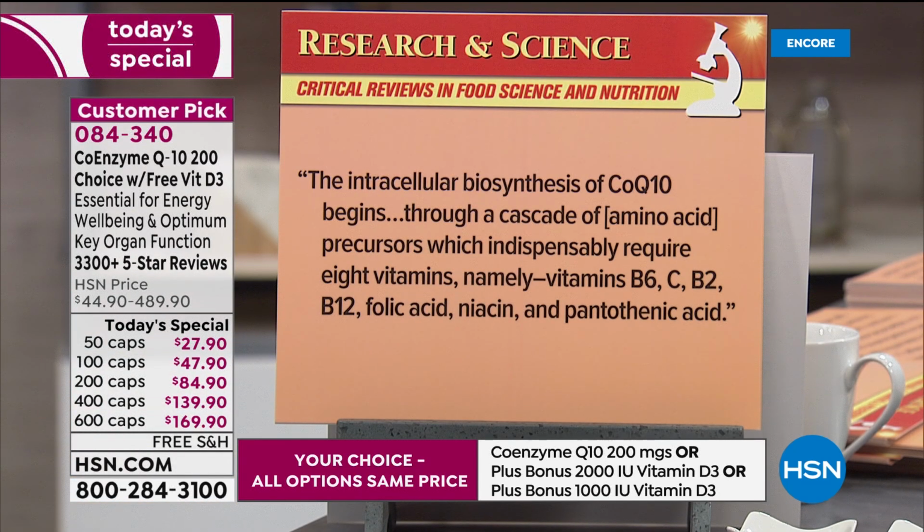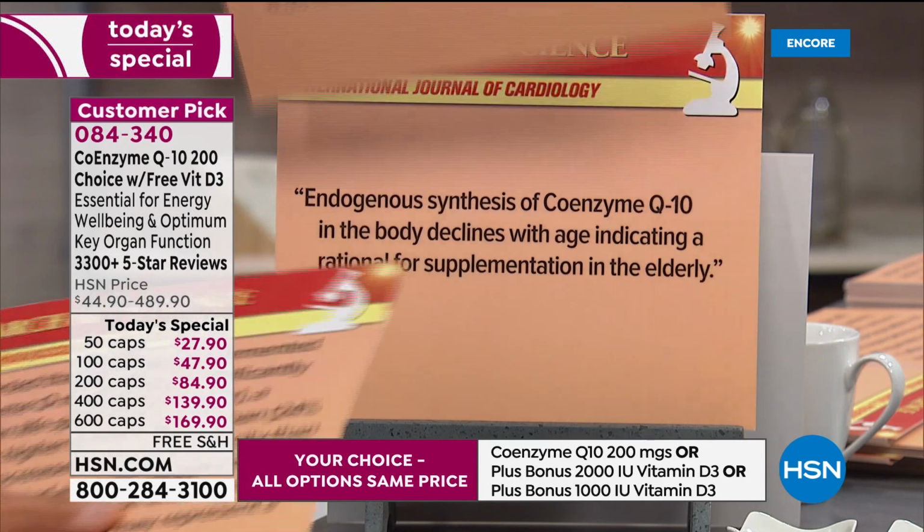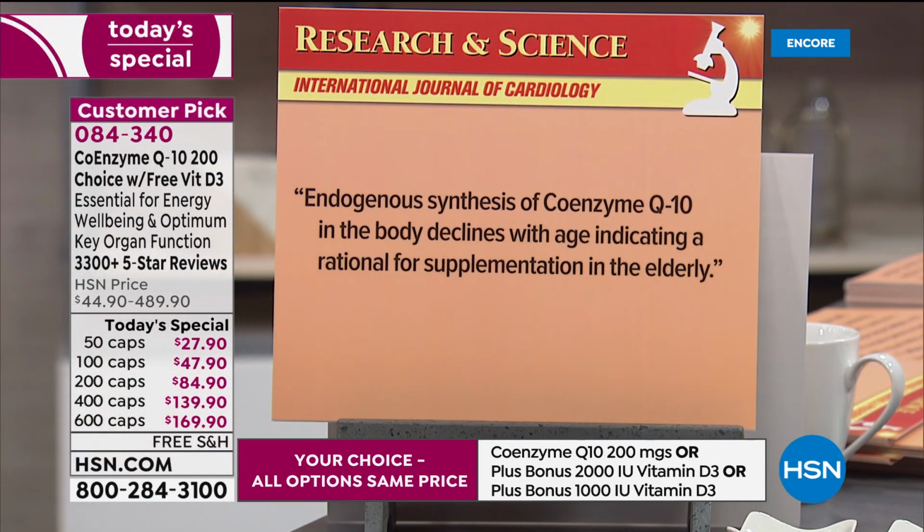The intracellular biosynthesis of CoQ10 begins through a cascade of amino acid precursors, which indispensably require 8 vitamins, namely vitamin B6, vitamin C, vitamin B2, B12, folic acid, niacin, and pantothenic acid, all of which are in the product. So not only do we want to give you the CoQ10 you need in this product, we want to give you the tools you need to make CoQ10 yourself. Interesting. So we want to support both opportunities there.